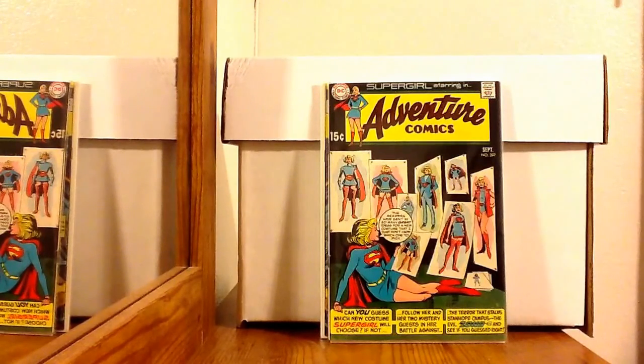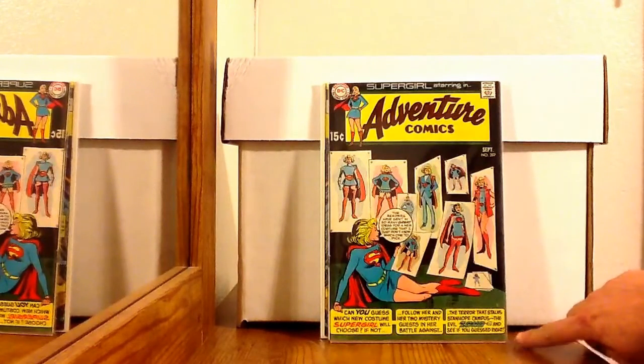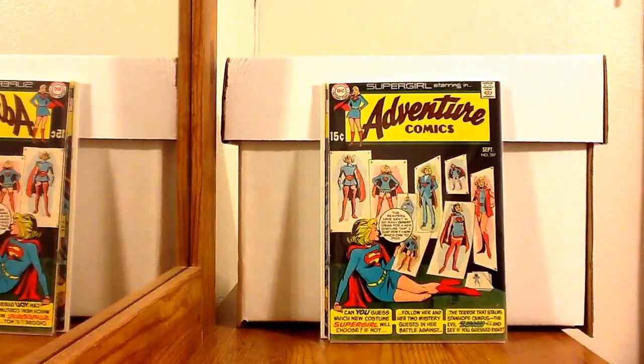There's a little wear right here in the corner. Other than that, I'm happy with it. It's probably a fine plus, if not very, very fine minus. And yeah, definitely another under the radar book. So if you see it, and you'll probably see it cheap, it doesn't hurt just to pick it up for a few bucks.